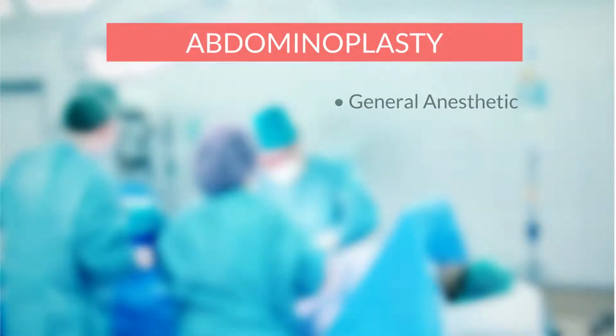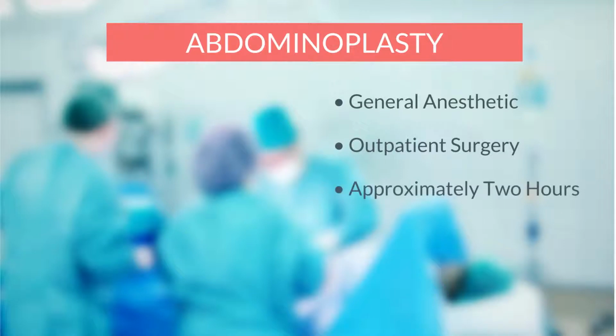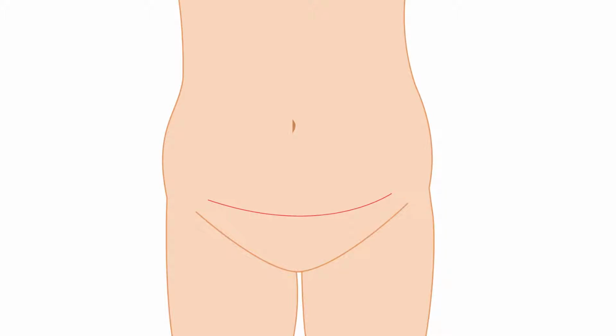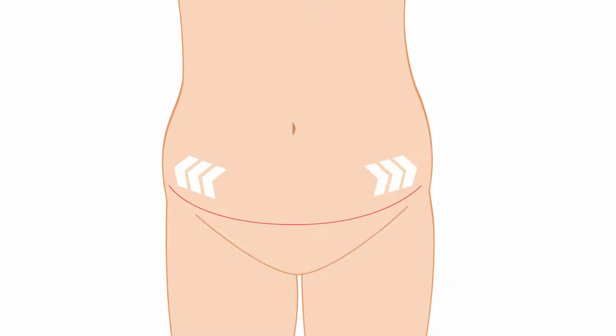Abdominoplasty is done under general anesthetic and is typically an outpatient surgery that takes approximately 2 hours in the operating room. This procedure is done through a low horizontal abdominal incision. The more skin the patient has, the longer the incision typically is.